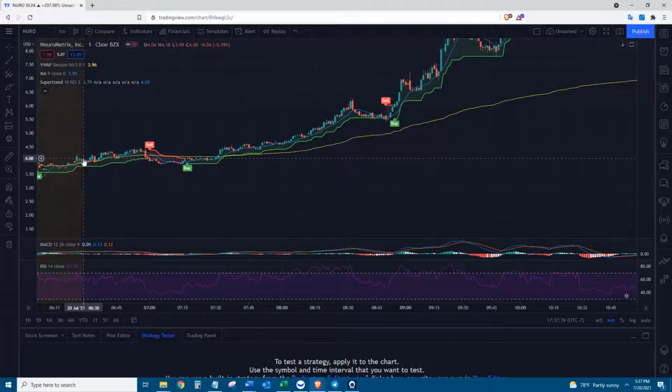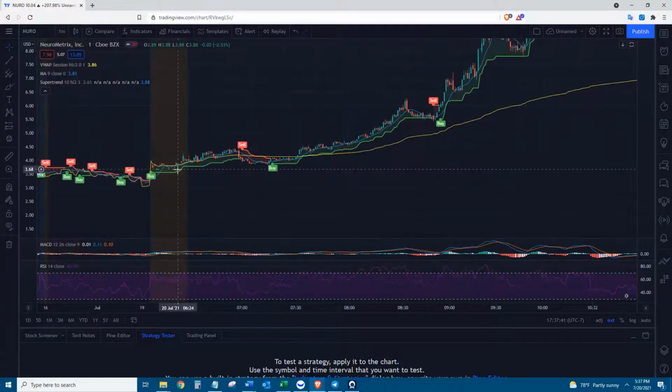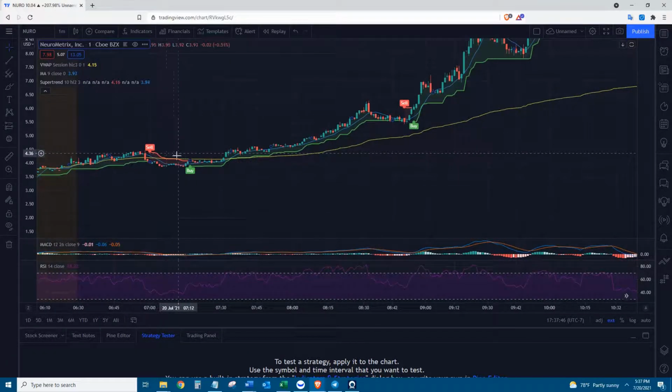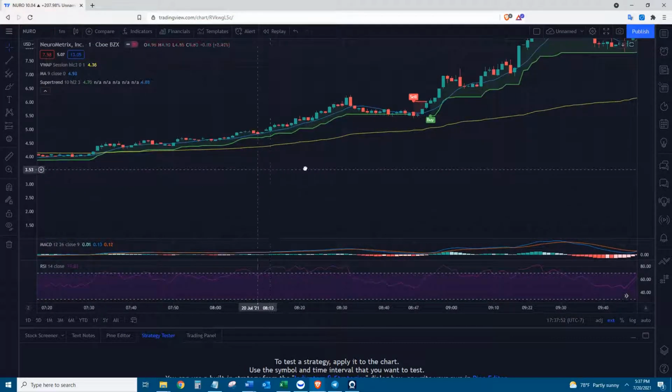Not much movement right after the bell. This wasn't on the watch list. Just right after the bell, it didn't move much. Not much range, not much range until around 7:50. Boom. Hey, this is alerted that this thing is making some kind of move.